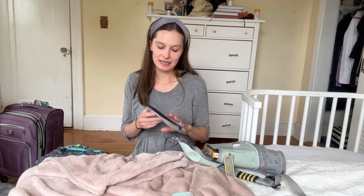Okay. Puzzle. So we have a puzzle here. I am packing this one probably in the outside section of this bag. I don't want this for on the plane. I don't want pieces getting lost, but he loves this puzzle and it'll be a good one for when we're at Airbnbs or my sister's houses or anything like that.